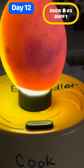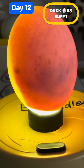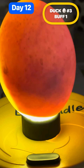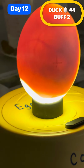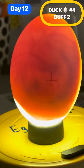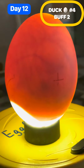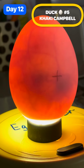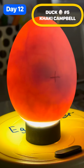Here is the buff duck. Here is our other buff duck. So this is egg number four. Lots of movement. Here is egg number five, the khaki Campbell duckling.